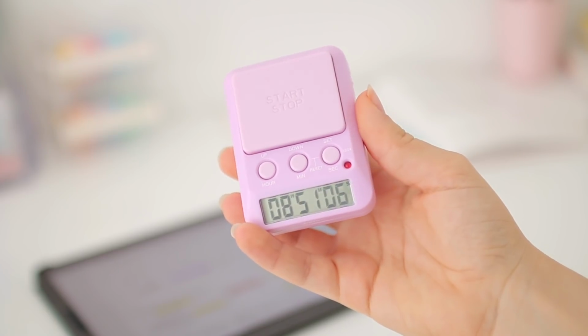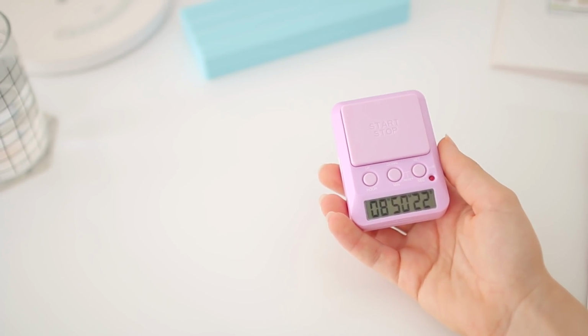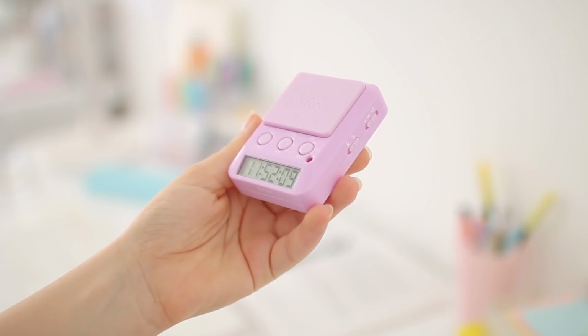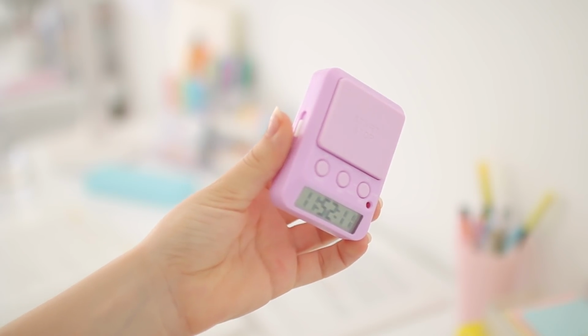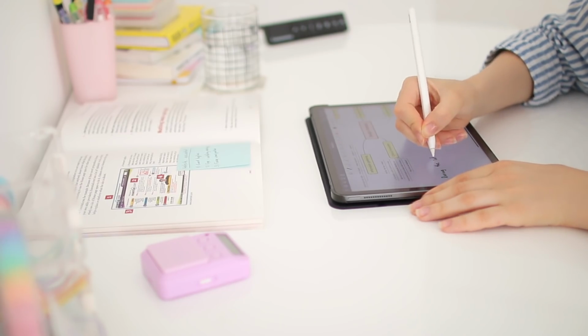And I really love this specific study timer because, first of all, the design, I think it's like super cute and I love it, but also this doubles as a digital clock, so whenever I'm not using it as a timer, it just displays the time on my desk, which is super practical.